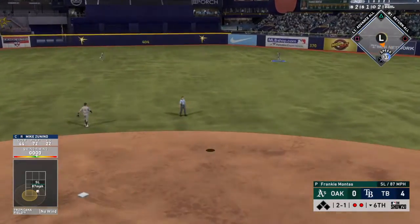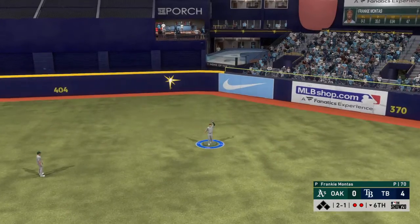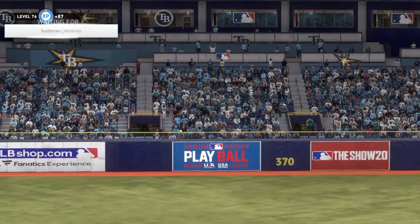Swing and a ball hit out toward right center. Right fielder is on the run. He's there to track it down, and that'll end the inning.